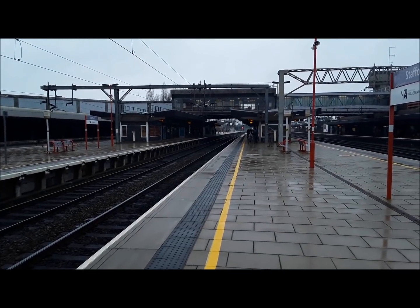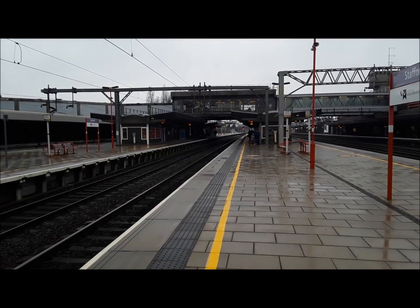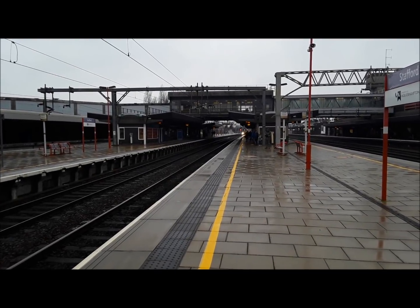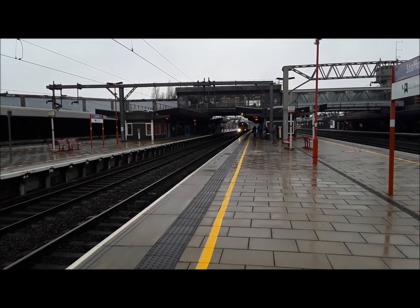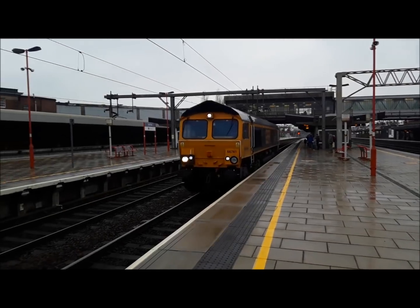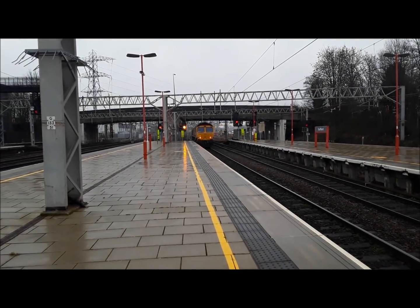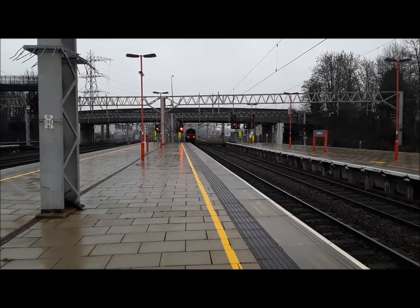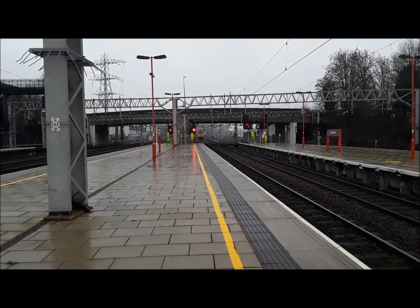Okay, our final train of the day is going to be a light running GBRF Class 66 from Trafford Park to Hexthorpe Yard. And it is 66741, Swanage Railway, the loco that I saw this morning, going from Felixstowe. So as she continues onwards, I shall leave it there.